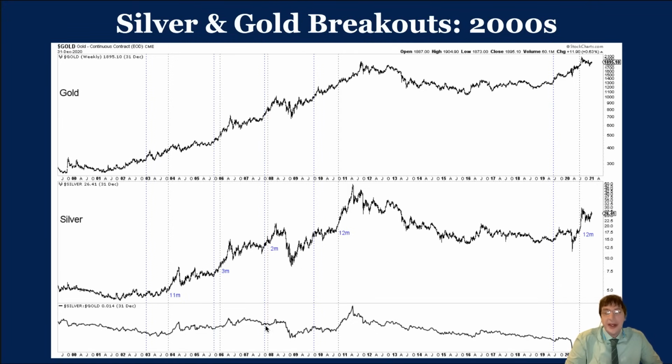But basically, what this historical study tells us is that first you have the gold breakout, and then after a period of months, it can be a couple months, then you get silver breaking out. And it makes sense. When does silver begin to really outperform gold? Well, it's going to be around that breakout. Either right before silver makes its breakout or right as silver is making that breakout move.